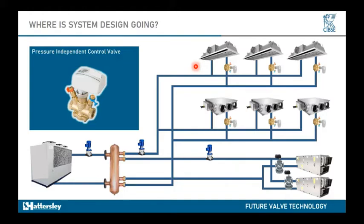I will just say this is a very, very basic system. The PICVs themselves, they don't have the facility of isolation. So you would still need to have isolation on your flow and return, and also on your flushing bypass, for instance, for each of these terminal units.